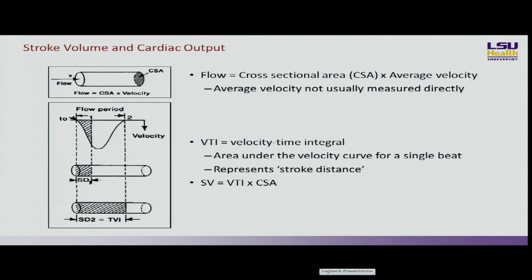And using Doppler, we can easily measure stroke volume and cardiac output. The principle is this. If we look at the velocity of blood coming out, for example, in the aorta, across the aortic valve during ejection, you can see the velocity increasing and the velocity decreasing over the ejection period. This is velocity, this is time. If we were to take the area under that curve, we would have the product of velocity and time, which is what? Meters per second times seconds equals meters or centimeters. It's distance.